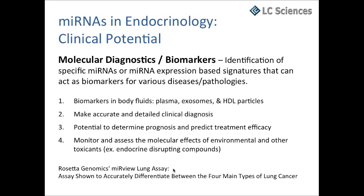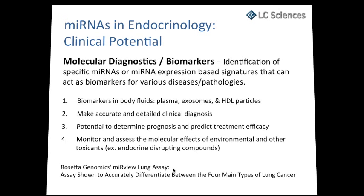Another potential use is to determine the prognosis and predict treatment efficacy, as well as to monitor the effects and also to assess the molecular effects of environmental toxins and other environmental factors. In this context, I should mention so-called endocrine disrupting compounds, which one of the papers I will mention is focusing on. So initially, people thought that it might be enough to just look at one particular microRNA, but it turns out that you actually have to look at the whole microRNA signature, which typically consists of 15 to 20 different microRNAs.